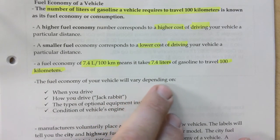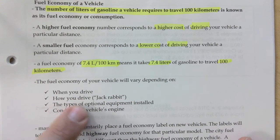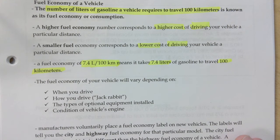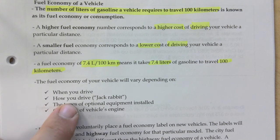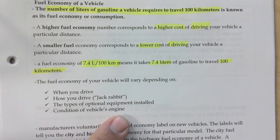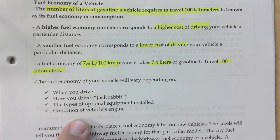Fuel economy of your vehicle will depend on when you drive and how you drive. Just so you know, even if I have to go home right away, I often stay and leave later, because with all that traffic you're just sitting at a stop sign, inching your way forward, letting other people in. So I'd rather get some marking done. Also, how you drive, types of optional equipment installed, and the condition of the vehicle's engine matter. If you don't maintain your engine and don't do regular oil changes, it will suffer. It will start not being as efficient.